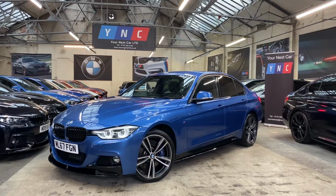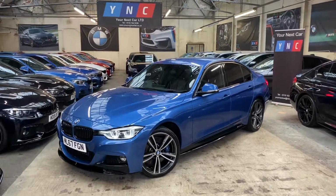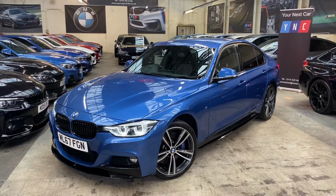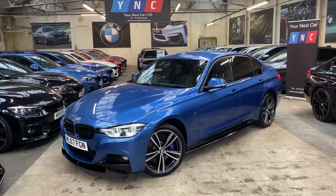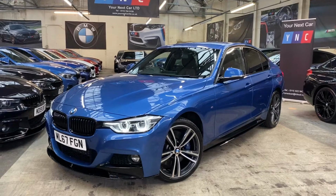Hello and welcome everyone to the walk around video here at Your Next Car of the 2017 67 reg F33 335d M Sport. As you can see, the vehicle is presented in Estoril Blue. It also features a wide array of BMW options and of course the stunning YNC M Performance body styling kit.